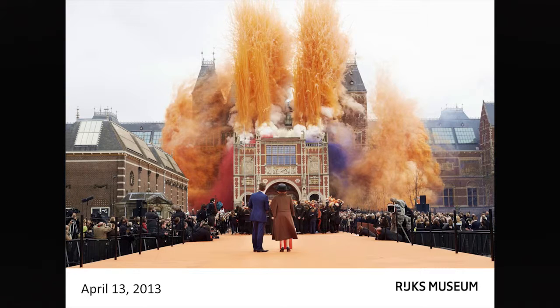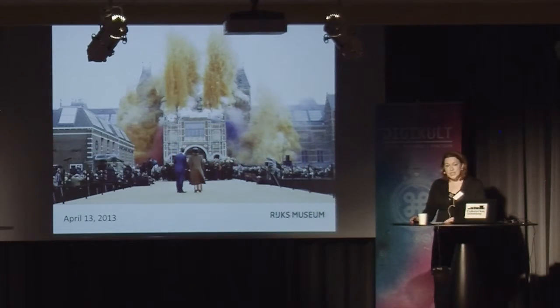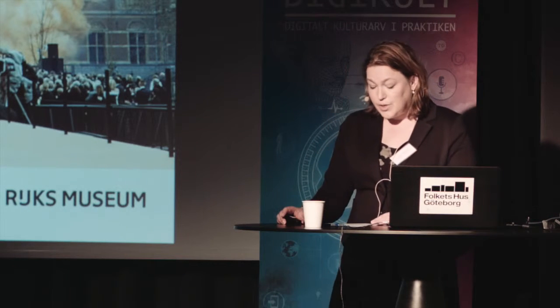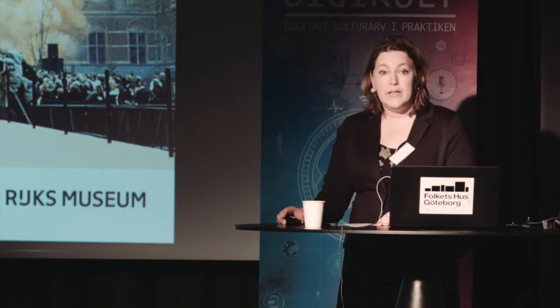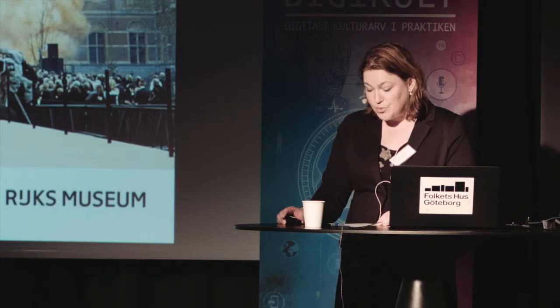Almost 3 years ago, these fireworks went off. Our Queen, now Princess Beatrix, reopened the Dutch National Treasure Room, the Rijksmuseum, after 10 years of extensive renovations. At that time, I was not yet working for the museum, but I was probably, like you all, very anxious to visit the new Rijksmuseum.